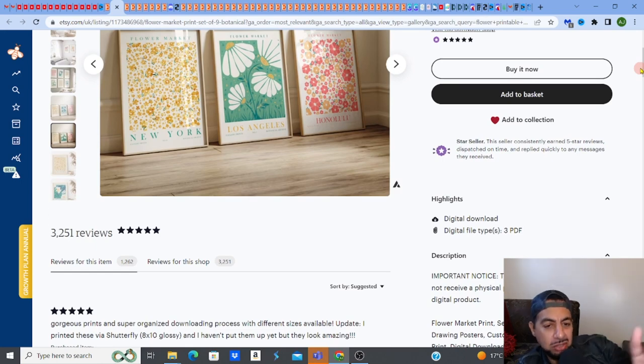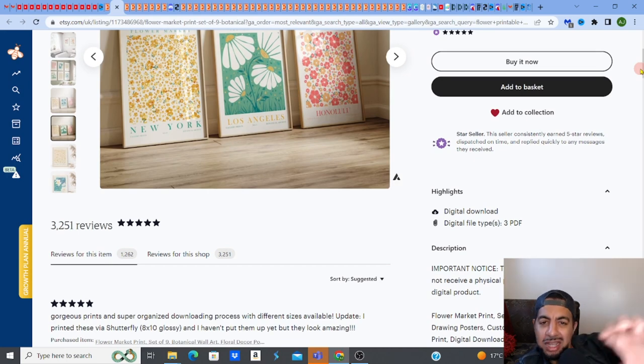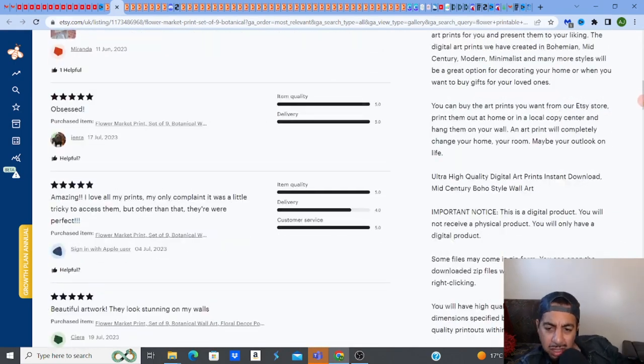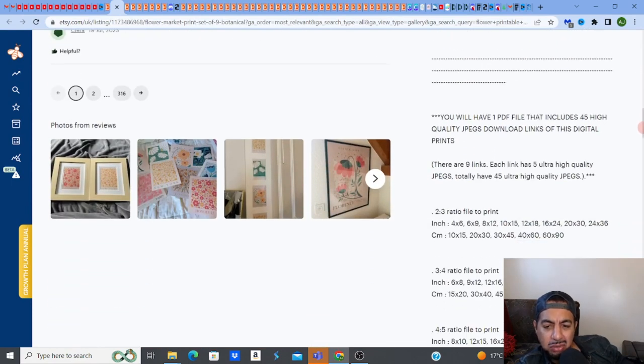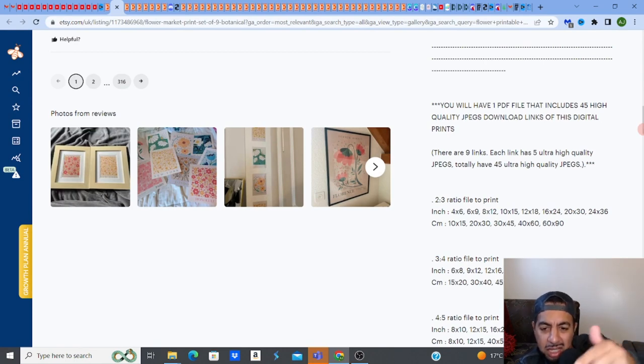For example, how does it look? Here's the mock-ups. How would it be in my bedroom? Here's a mock-up, it shows you clearly. What does a print actually look like? Here's a close-up image. What do you get? What do you actually specifically get with your listing? Here you go.